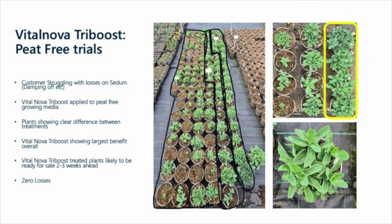And what we saw, with Pre-Stop, there were 0 losses, so we solved that issue, very positive. But then with the TriBoost plants, you can see on the right side there as well, there were 0 losses, but also very positive effects with regards to plant establishment and growth. So we're seeing that rapid establishment, again, one of those quality traits that we like to see in these products. So the grower's very happy with that result. They're looking to use TriBoost with the kind of temperamental crops that can sometimes throw issues with peat-free.